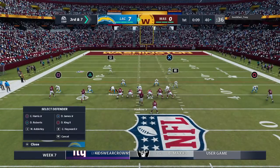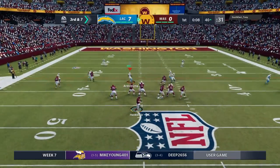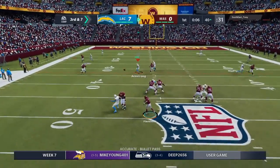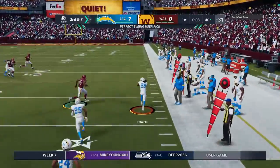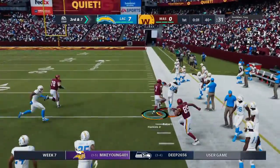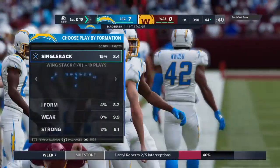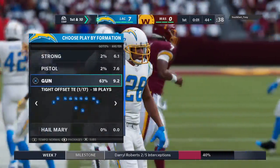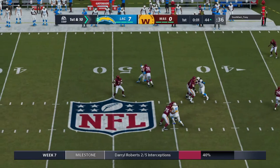The line to gain is the 33 on 3rd down. From the gun, it's Haskins. And looking for McLaurin, but this is intercepted. Picked off at the 25. Haskins' pass intercepted by the Chargers. They'll take over 1st and 10 at the 44-yard line.